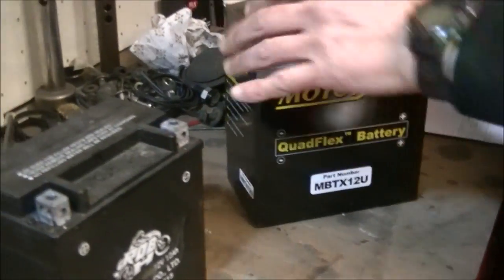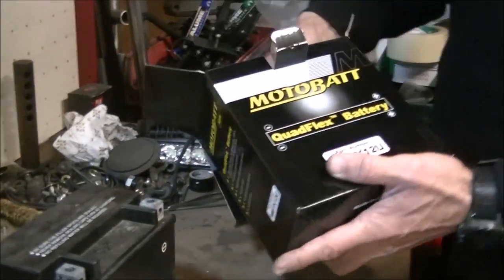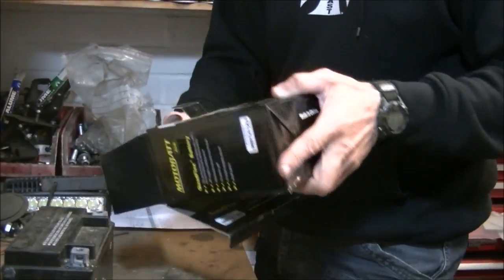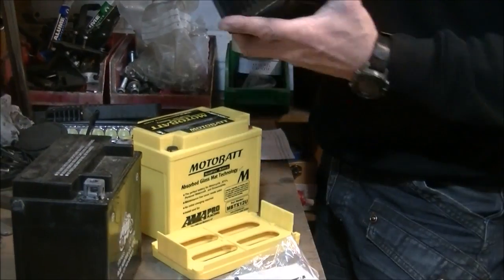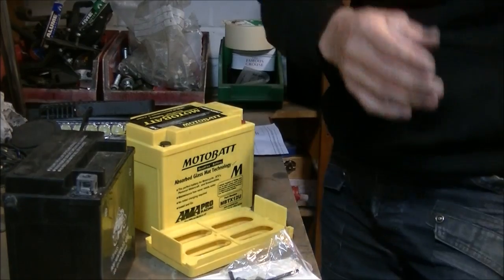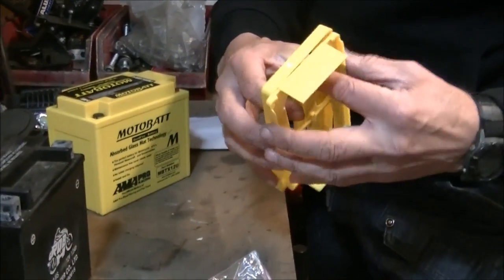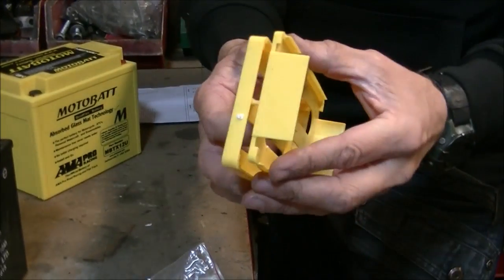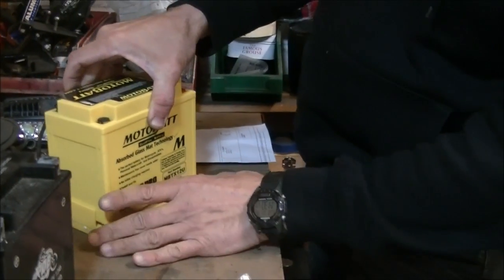There we go. Now you might remember, if any of you have been watching a little while, that we put one of these Motobatt quad flex batteries on Penny's bike. They are, in my opinion, an excellent piece of kit. They really are. Now you've got a little spacer plate there, or in fact two little spacer plates, one and then another, depending on what height you need. The battery can stand on that.